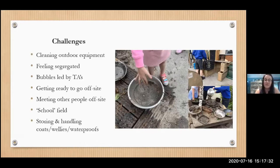When it comes to going outside, my HLTA led the other bubble. There was quite a bit of apprehension about going out on your own. It felt quite daunting, I guess, to take on that responsibility as an HLTA. So we ended up going down the route of all going out together. We just kept a distance between both groups. We both had separate first aid kits, those kind of things. And it just took that pressure, I think, away from my HLTA.